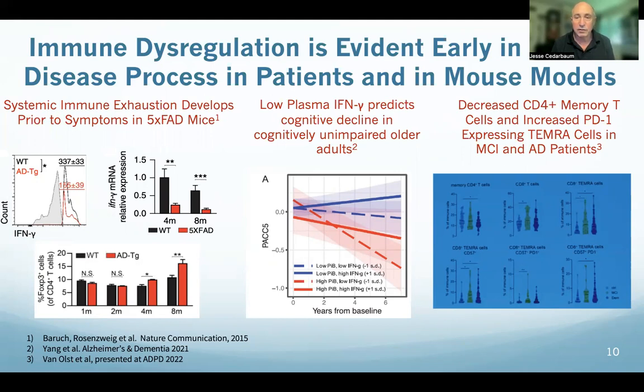And finally, over in the right-hand panel, data presented by Lynn van Os from the Amsterdam group shown at the recent ADPD conference, indicating that there's an increase in numbers of senescent immune cells in the blood in MCI and in AD patients.